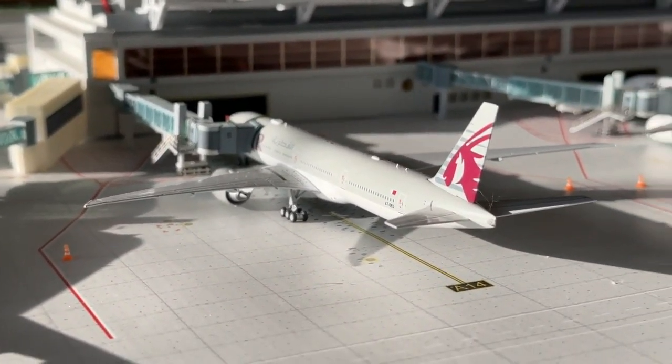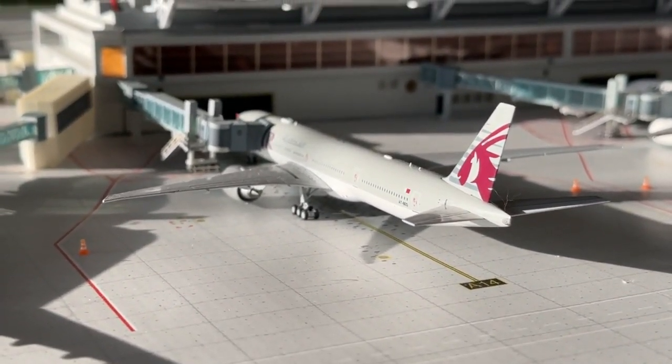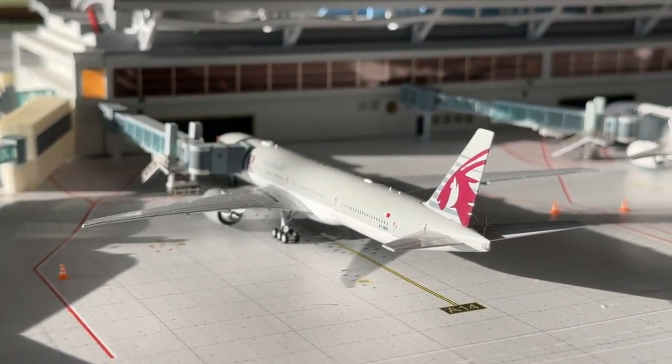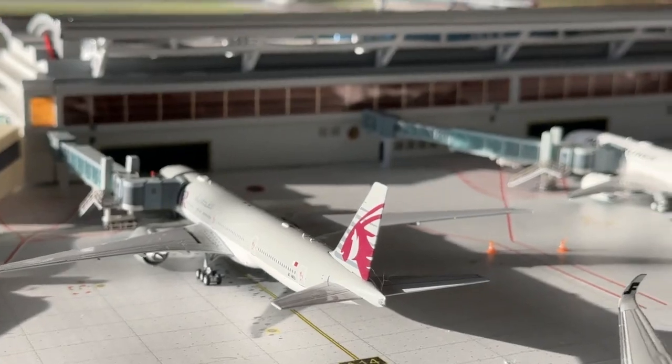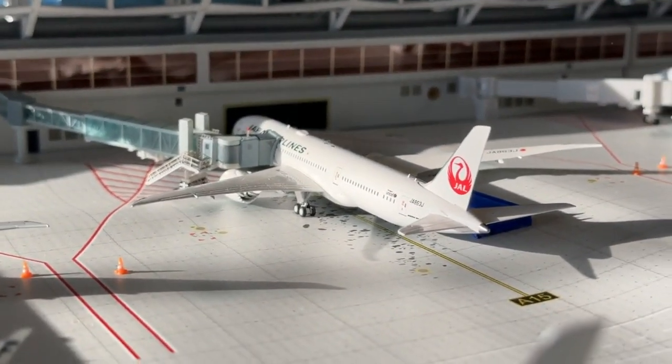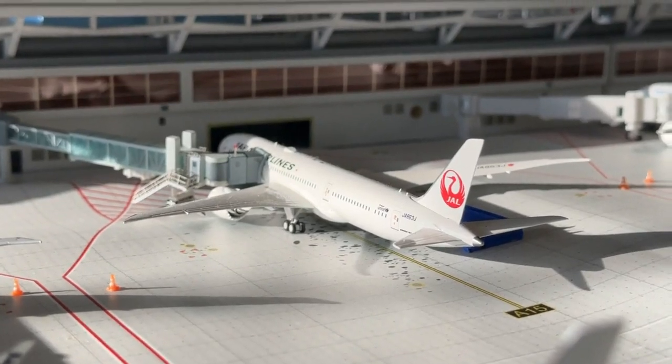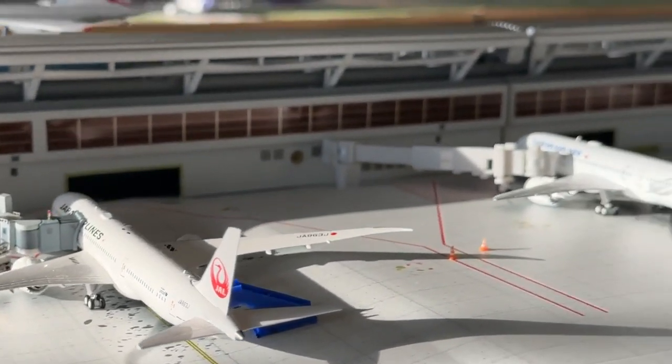And then the light is just good right at this exact spot, so that's why I chose to start over here first. We had the Qatar Airways Boeing 777-300ER heading out to Doha, of course, so we absolutely love that. And then we have this Japan Airlines Boeing 787-9, and this aircraft's loading up for its nonstop flight today, heading over to Tokyo Narita, so very cool to see that right there.